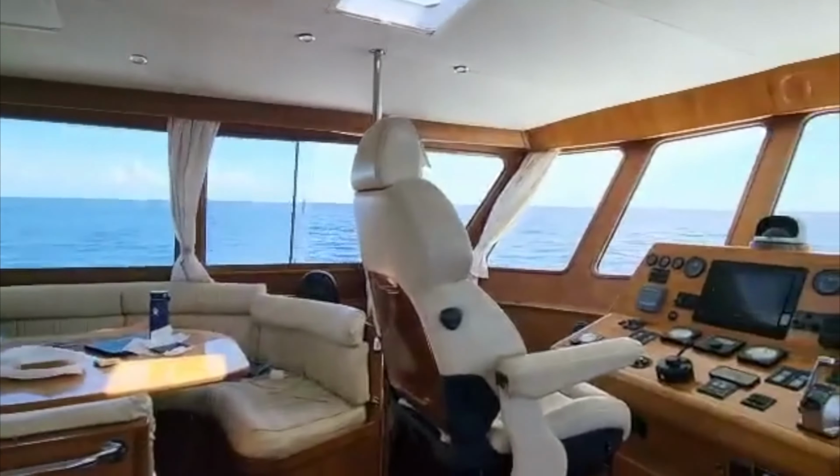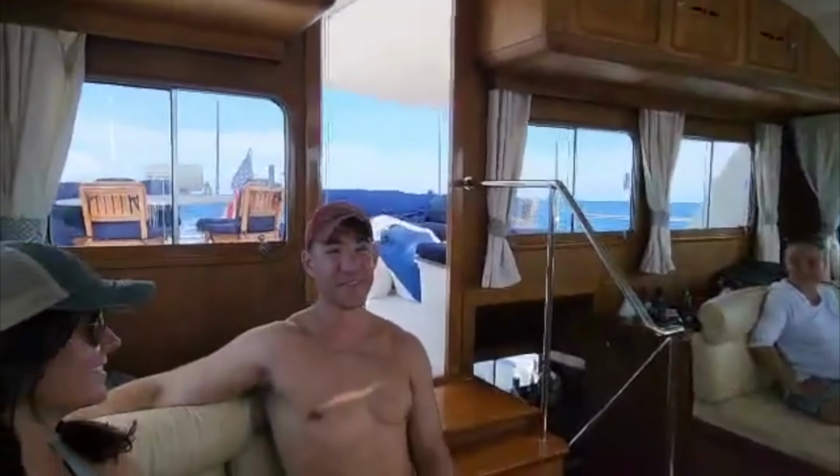Everybody that travels with Louie knows there is only one chair here, and that is Louie's chair. People get sick of it. I sat in it earlier. Yeah, it's on video. It's okay.